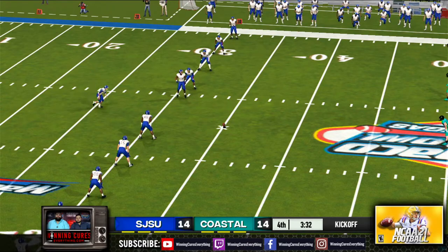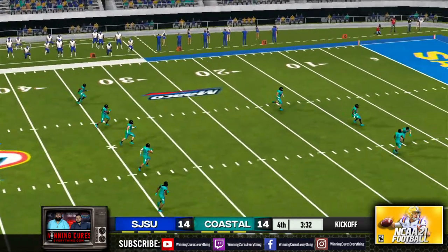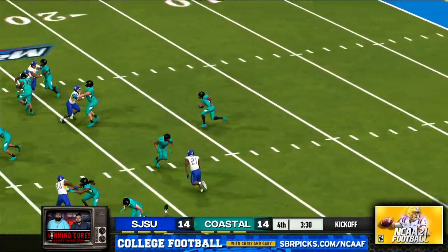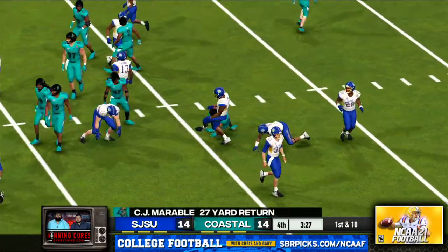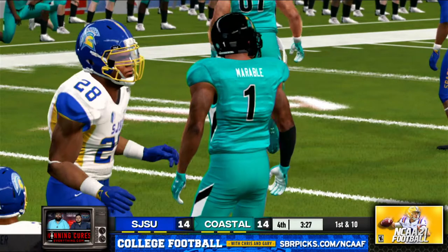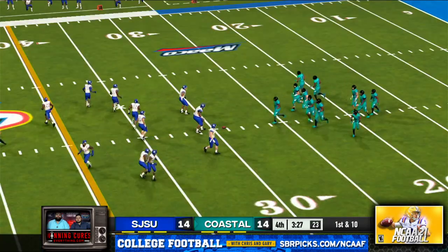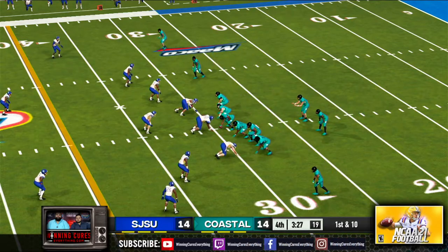San Jose State ready to kick this one off. He'll take it from the 2. He's to the 20. They'll bring him down at the 29. You've got to be aware that capitalizing on this drive is crucial. You want to take the pressure off you and put it on your opponent.